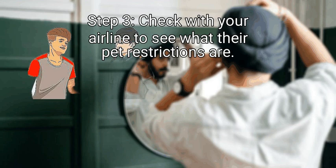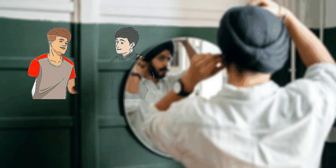Step 3. Check with your airline to see what their pet restrictions are. Most airlines require you to pay a small fee to bring a pet onto an airplane. Contact your airline before your trip and ask if they have any special vaccination or carrier requirements. Most airlines will require you to show proof that your dog is up to date on its vaccinations.